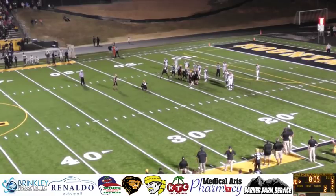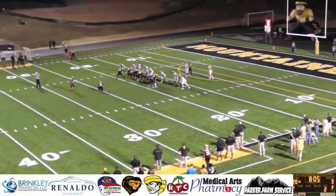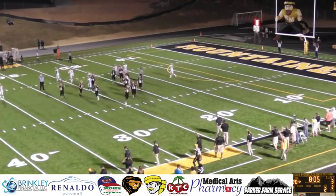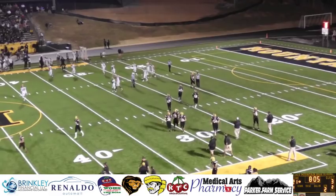The punter, Hannon, is the holder. And the kick's up. It's hooked, but it may have got through. It does. And Browning connects on the long extra point. Kings Mountain 21, Shelby 3.